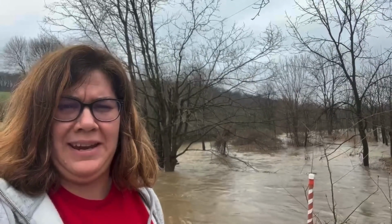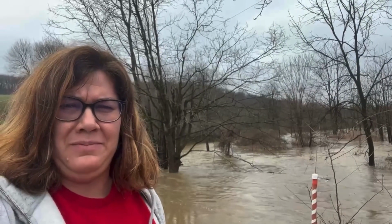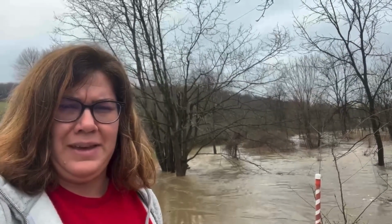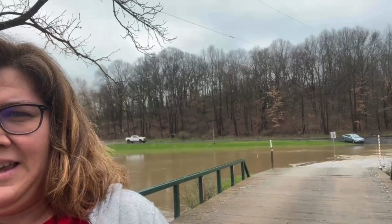Mongo's garage. Today we had about 1.5 inches of rain from about 6 o'clock last evening. This is our driveway when we come in. As you can see behind me, that's the main road where the car is. You'll see some cars going past. And yeah, we really can't get through.